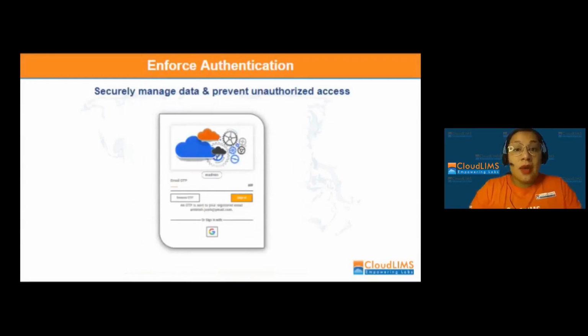So, how? Well, a LIMS forces staff to authenticate themselves using a two-factor authentication mechanism, an OTP and password-based login, to secure data access. It also locks accounts temporarily after multiple failed login attempts. So this increases the security when handling confidential patient or donor information.